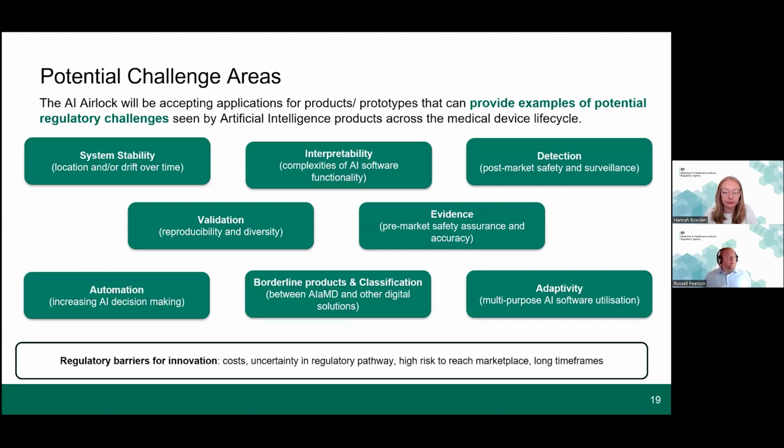We're very aware that part of the purpose of creating a regulatory sandbox is to provide an opportunity to explore unknown unknowns and challenges that we may not be aware of or may not have thought of or may not have come across in other avenues of work. So here I've put together with the team some key categories that we believe might be interesting challenge areas to consider. This is not an exhaustive list or an inclusion criteria for the application process.